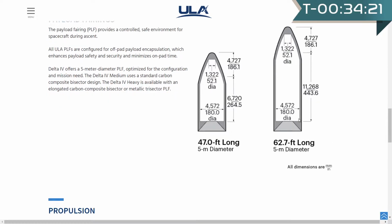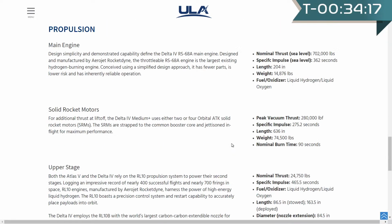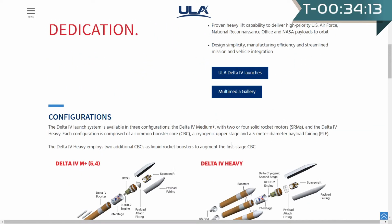So we'll be having this 5-meter diameter fairing, and yeah, that's the thing. We won't be having any solid rocket boosters. So yeah, now let's have a look at the mission profile.